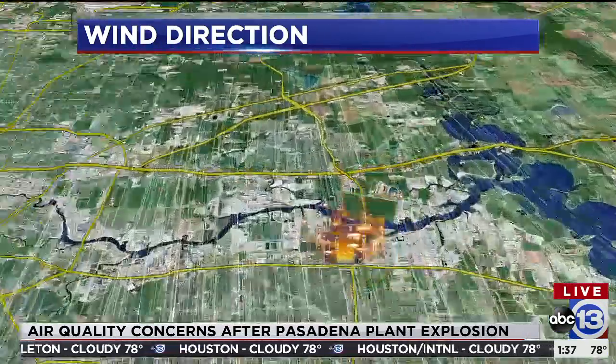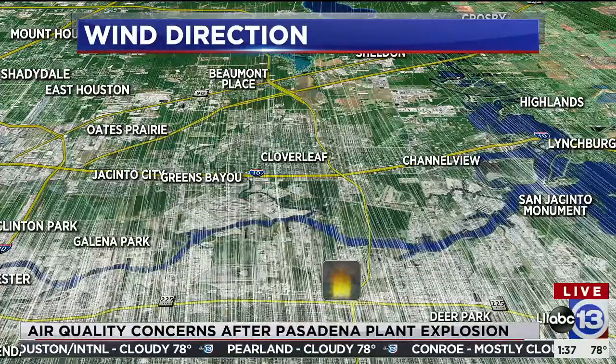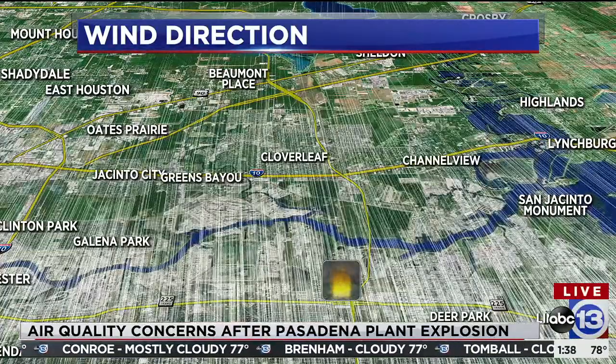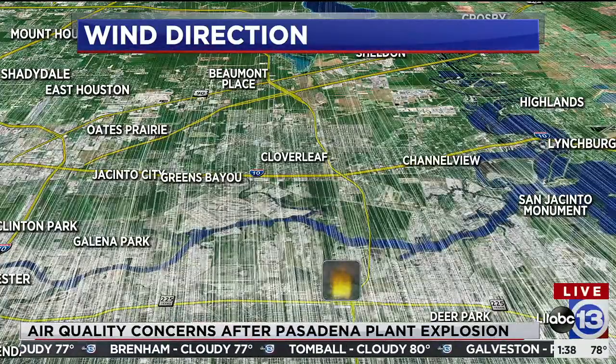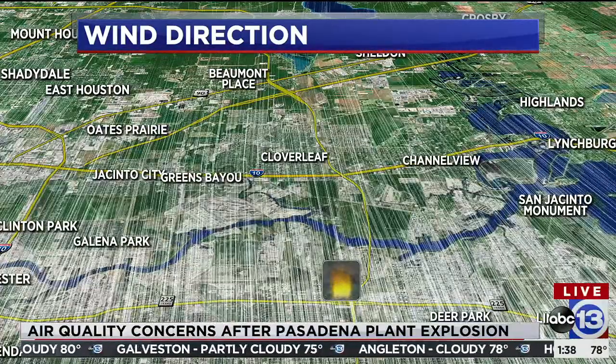If we zoom in, the wind direction, when we look right around Pasadena, there's the icon on the bottom of the screen where the fire was. And any smoke would have blown basically straight across the Buffalo Bayou up toward Interstate 10, but lifting up in the air and getting mixed out pretty quickly. So, again, if there is any more smoke emanating this afternoon, it's going to take that same route. It's basically the same wind the rest of the day. So none of that's blowing into Houston. It's all kind of staying east of town.